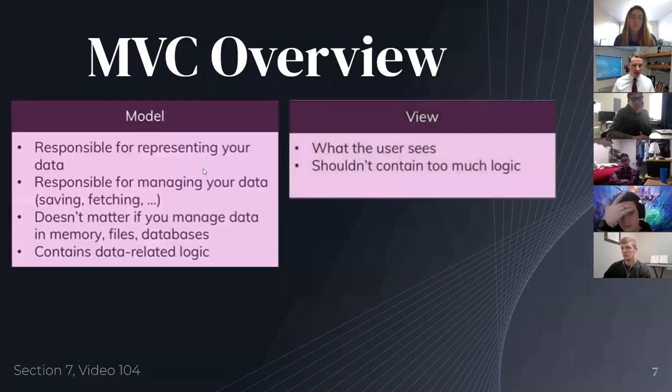The view is what the user sees, and it should not contain too much logic. Templating engines are awesome because you can render JavaScript with them. If you look at EJS, I could write a crazy amount of JavaScript code inside of an EJS file and at compile time have it rendered into HTML and have it do what I want it to do. This is not ideal.